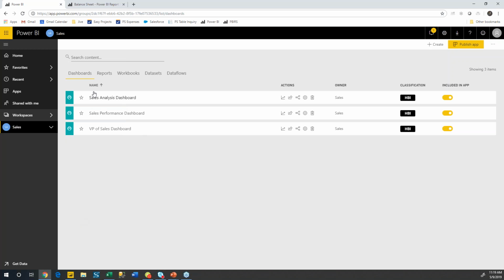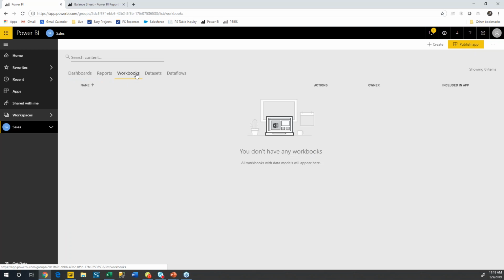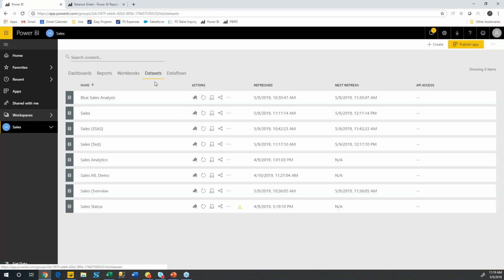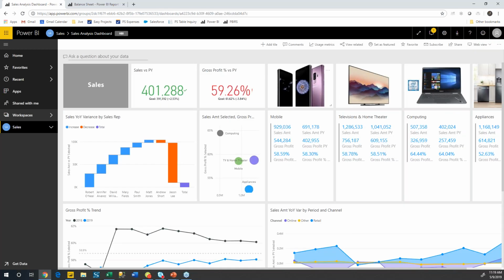So if I go to sales, at each workspace, there'll be dashboards. There'll be some reports. There'll be workbooks if you want to publish some workbooks out there, data sets, and data flows. So if I go back to a dashboard and start from a dashboard, right, this is where you could pin elements in a Power BI dashboard from a variety of different reports. So you might have 10 different sales reports, and you're picking pieces from each of those in this specific workspace and pinning them to the shared dashboard.